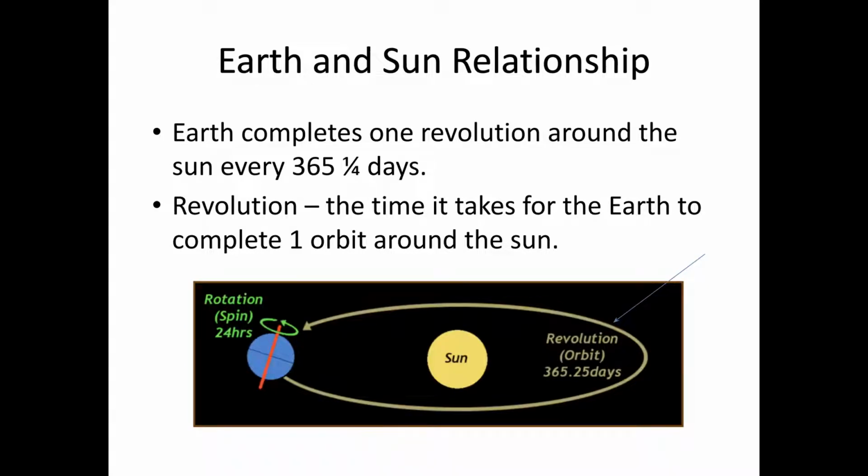In this image, we can see that the planet Earth, located here, travels around the sun. And of course, the numbers here reflect a little different, but it basically means the same, 365.25 days. That 0.25 days is actually 1/4 of a day. Over here, we see that the rotation is actually the spinning of the planet Earth, and it takes what? 24 hours, which is equivalent to 1 day.